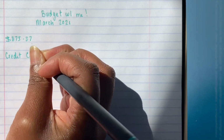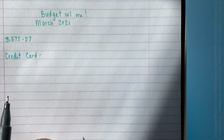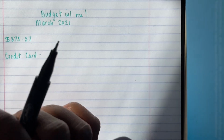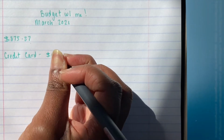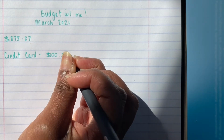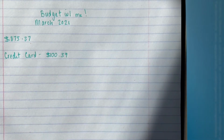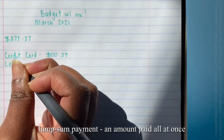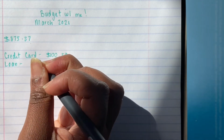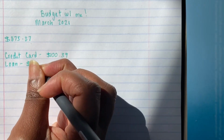So the first place that my money always goes when I am budgeting is towards any debt that I have. I do have a credit card that I use every now and then. So this month I spent $100.39. So I am just going to pay that off all at once. I don't do partial payments because I just like to get it all over with. So I'm paying that off.